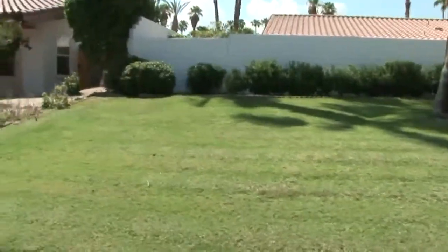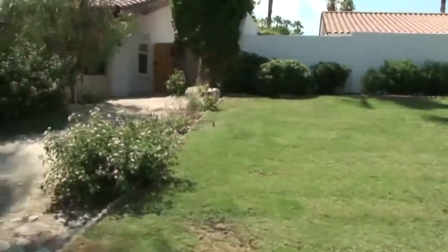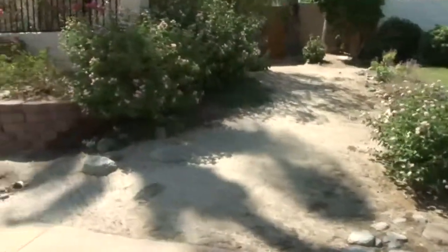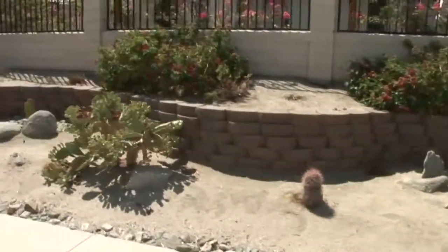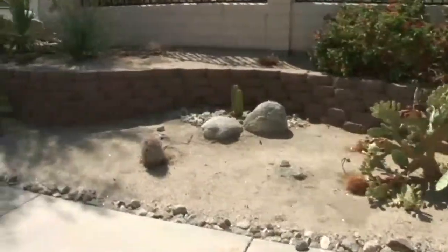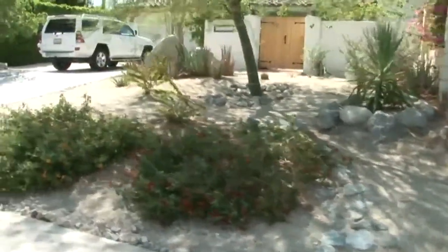We can no longer ignore the demands for water conservation. Here's an example of the changing face of the desert, transitioning from grass to desert landscaping. For some, life is the desert. Now let's watch this next segment.